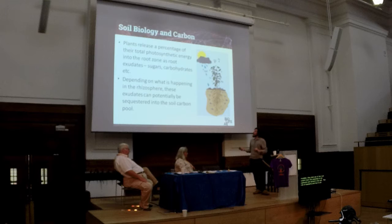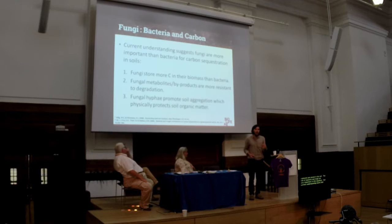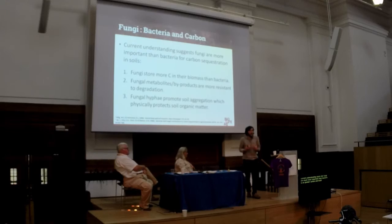So our current understanding suggests that fungi are much more important than bacteria to sequester carbon and build humus. And this is for three reasons. One, fungi are larger organisms. They physically store more carbon in their own biomass, in those long hyphal threads. So they store more carbon in their bodies.